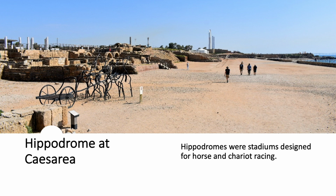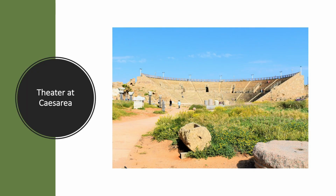Here's a hippodrome. You don't race hippos there. You race horses. And it's where you have chariot races. All right, so that's a very long field there. And over to the right here is the Mediterranean Sea. So you got the breezes off the sea as you were watching the races as well. Keep cool. Here's a theater. It's just at the other end of the hippodrome from where we were.